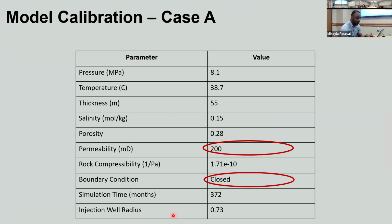So now we're going to the model calibration. We have an initial average pressure for the Edwards, which, as I said, we assumed to be hydrostatic. So basically we calculate the hydrostatic pressure for the average depth of each of those wells, and we get this pressure you see here in megapascal. We have a temperature using the temperature gradient in the Texas Gulf Coast.